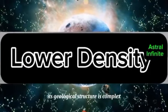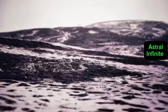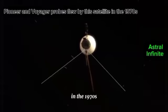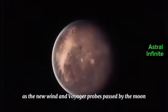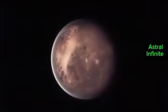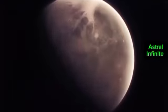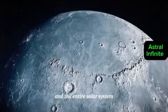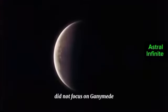Its geological structure is complex, fused with ice and rocks. A lush plain, ravines and mountains record a turbulent geological history. In the 1970s, as the Pioneer and Voyager probes passed by the moon, the images they captured of impact craters and structures revealed its immense geological wealth, helping us gain a deeper understanding of the formation of natural satellites and the entire solar system.